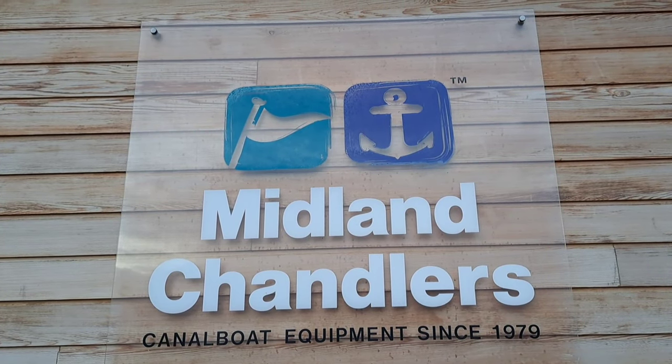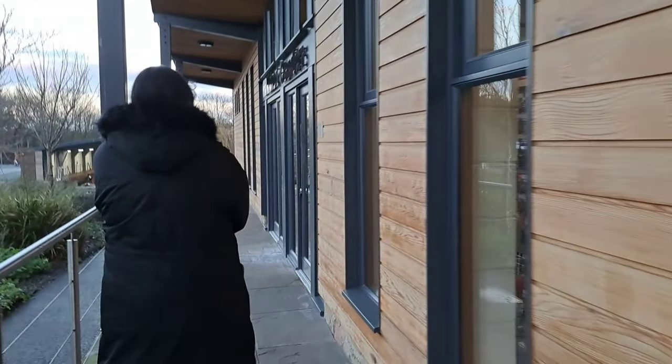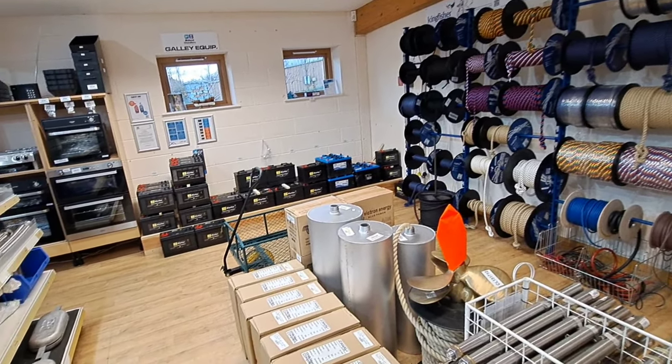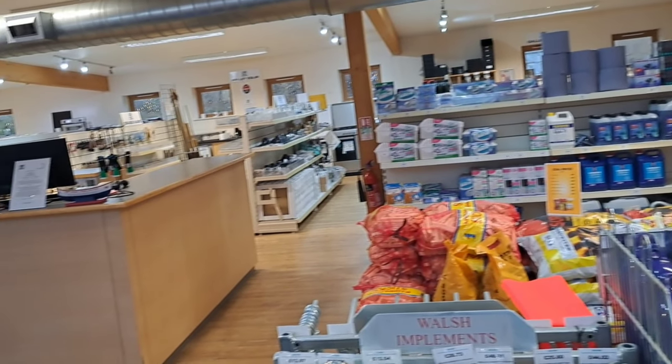Just going under the main road now as we leave the marina, and as you're leaving on the starboard side is a very large, well stocked and reasonably priced, believe it or not, Midland Chandlers. And we did use it, didn't we? Yeah, we did. For shackles, logs, kindling. What else did we get from there? We could have got everything from there. Coal. We got coal, that was reasonably priced.